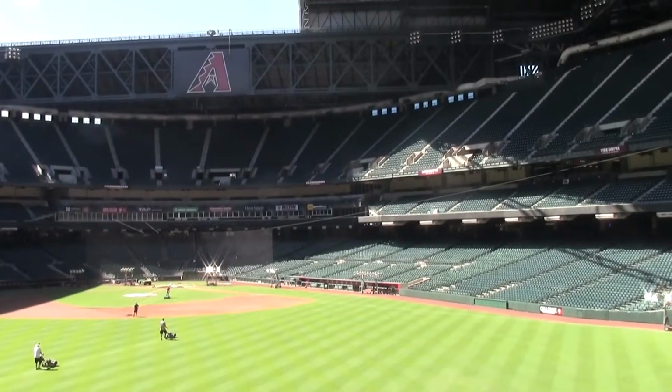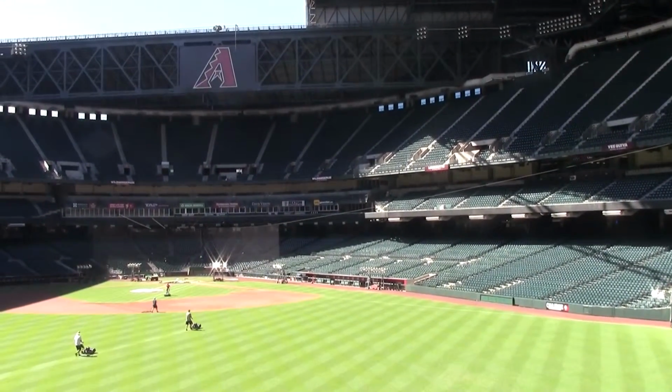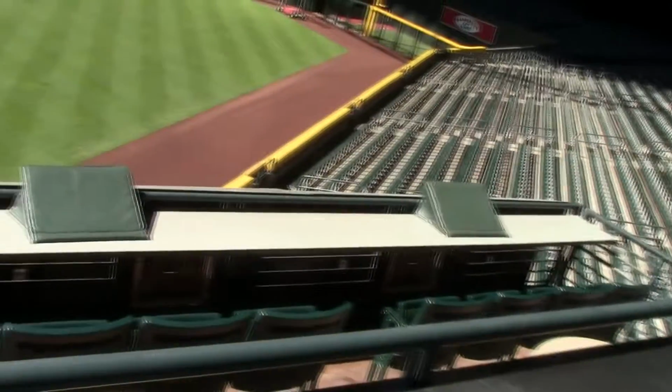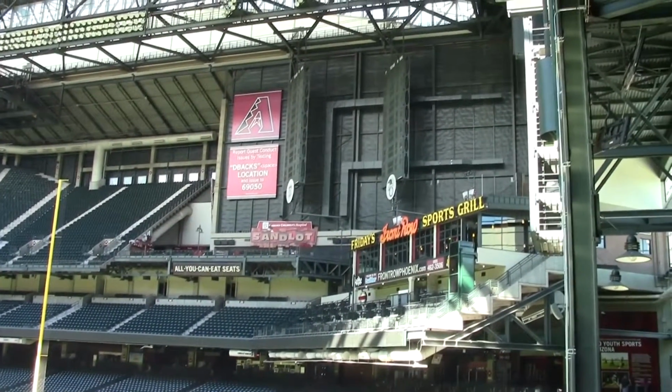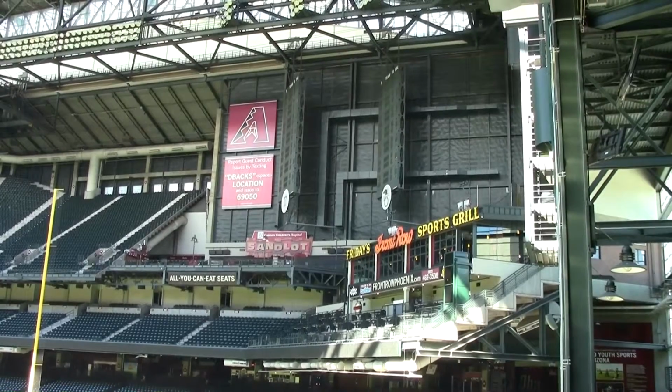There is a program up there in the morning that lets the sun position automatically move the panels about every 10 or 15 minutes to keep maximum sunlight on the grass, and also to help the concrete area cool down a little more if they're going to play a game with the roof closed. When they are going to play a game with the roof closed here, they'll normally close the roof about 3 hours before game time, and then they will drop the temperature in the stadium about 30 degrees. The roof opens or closes here in 4.5 minutes.